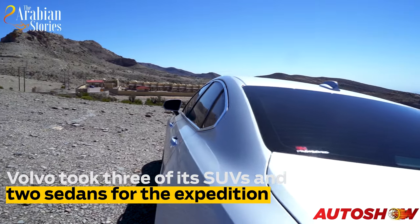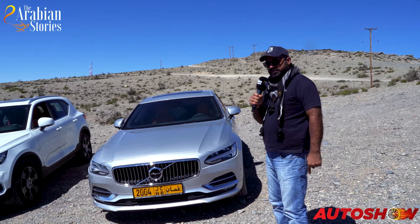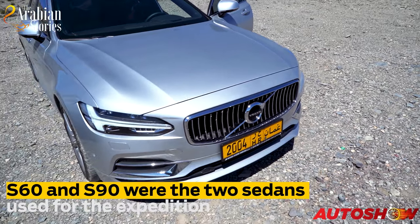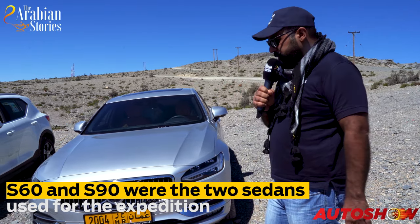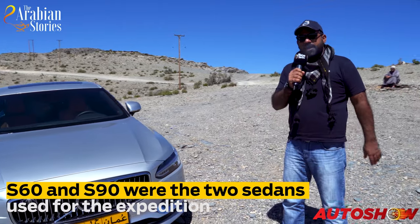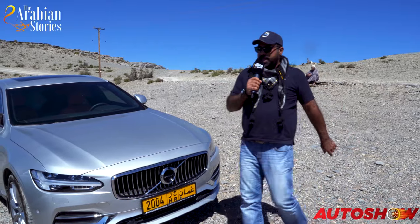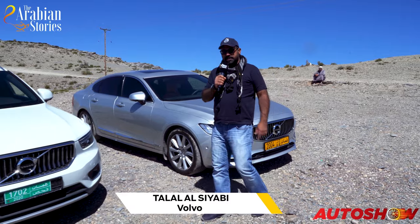And here we have the S90, and we have it in two variants, the Inscription and R-Design. The 250 horsepower T5 engine, and we can have it in T6, turbo and supercharged, 320 horsepower. If you want the comfort and the luxury, drive the S90.